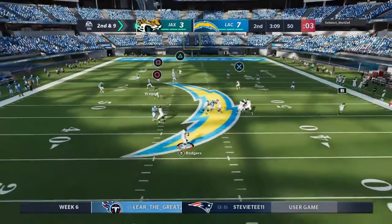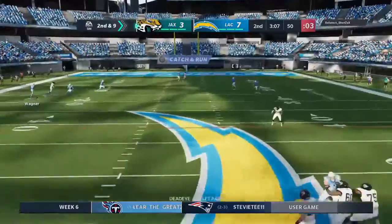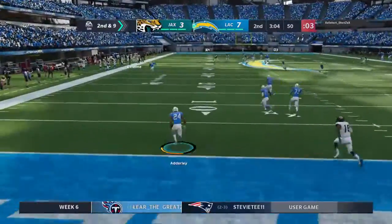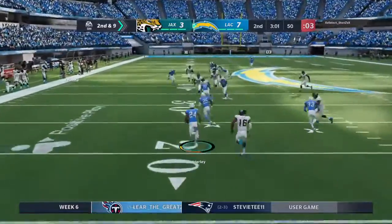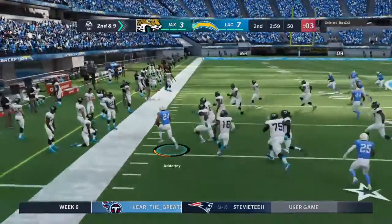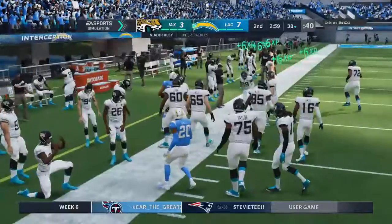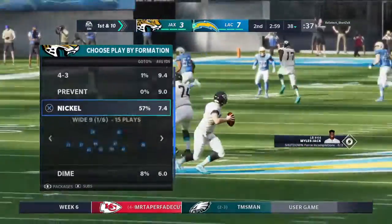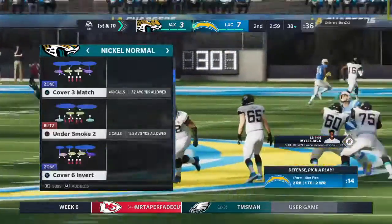From midfield, here's Rodgers. He's going to fire one deep, middle of the field. And it's intercepted at the goal line. Picked off by Nasir Adderley. He had a little bit of a turnover bug last week. 3 interceptions. Not an absolute disaster, but another one here. Do you start to get a little worried?